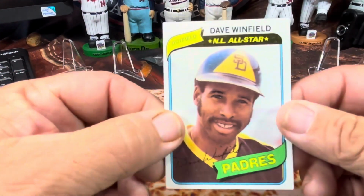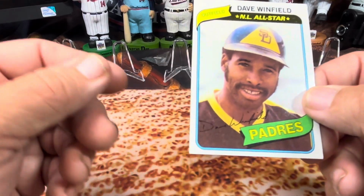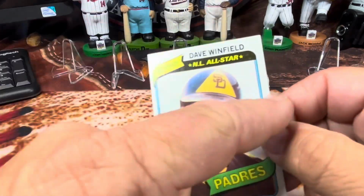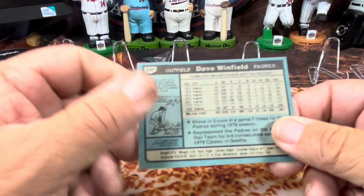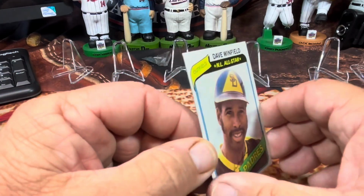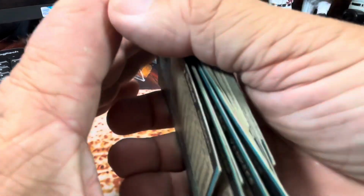The last card we have up is another Dave Winfield card. Again, this card is very similar to the other Dave Winfield card. The centering is pretty decent left to right and top to bottom. I'd probably call it 60-40, both left to right and top to bottom. The centering is pretty decent on the back, slightly off left to right, but I will be asking $3 on this Dave Winfield card. So that is what we got for you guys today.